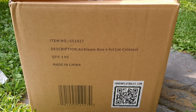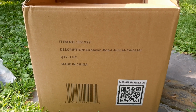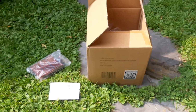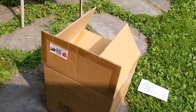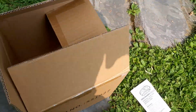Trust me, this inflatable is not a colossal, because if it was, it would have the colossal fabric, and it would have thicker fabric on the feet. But it does not, because it's not actually colossal. It's just labeled like that because it's a bigger one that's a large size. And so yeah, that's the rest of the box there. Just has the item number, and it's just a typical brown box.